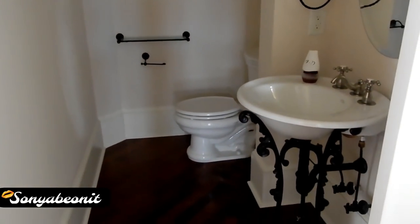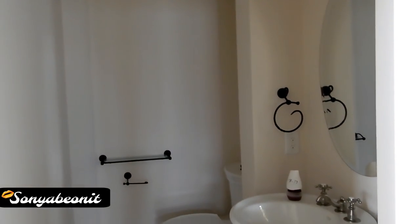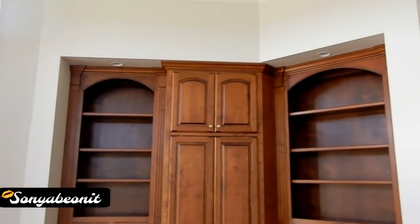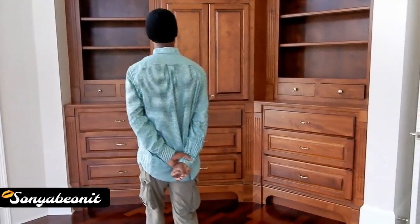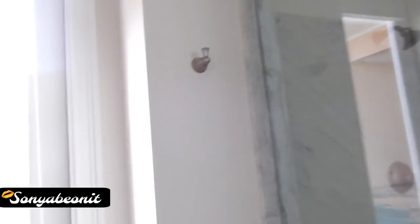Oh, this is the master. This is your bath. Partial. Oh, this is wonderful. Whoa. Oh, I got the drawers in here. Google says the spider's not harmful, but he would touch it. This is a big. Oh.